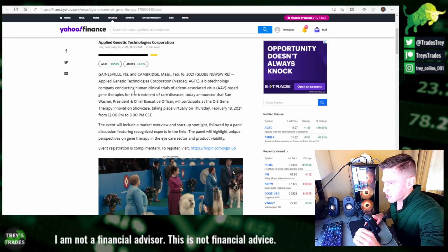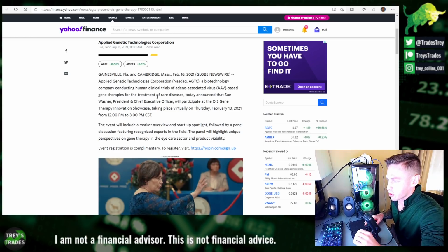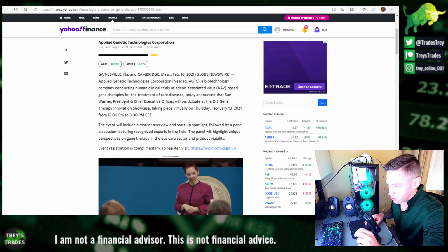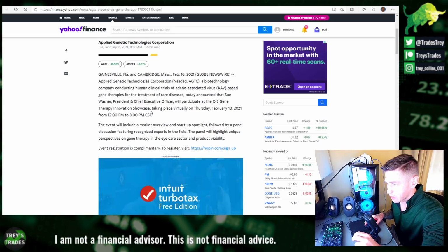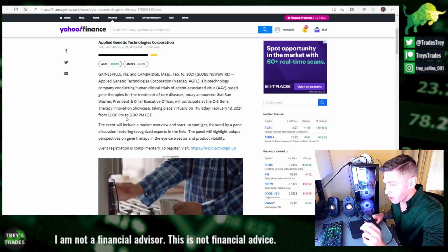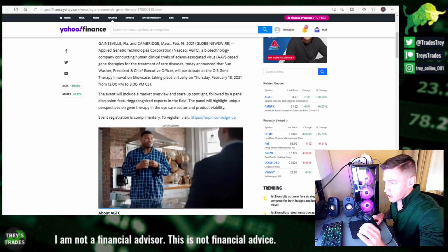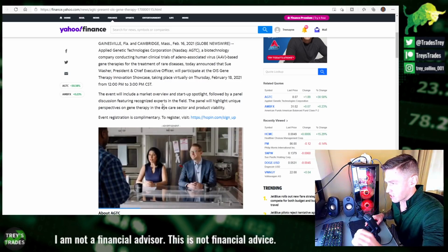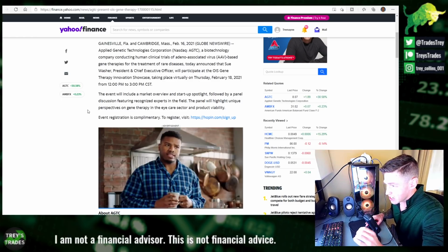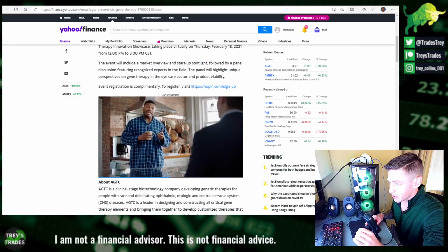So AGTC, a biotech company conducting human clinical trials of adeno-associated virus-based gene therapies for the treatment of rare diseases, today announced that Sue Washer, President and Chief Executive Officer, will participate at the OIS Gene Therapy Innovation Showcase, taking place virtually on Thursday, February 18th, 2021, from noon to 3 p.m. Central Standard Time. The event will include a market overview and startup spotlight, followed by a panel discussion featuring recognized experts in the field. The panel will highlight unique perspectives on gene therapy in the eye care sector and product availability. If you'd like to register, there is a website that you can do that at.